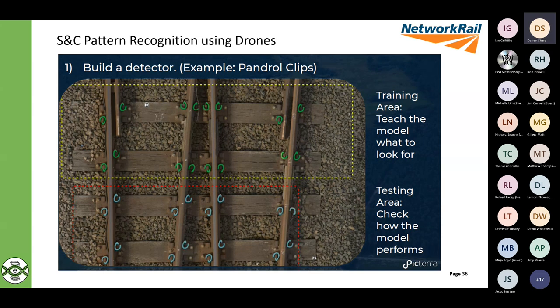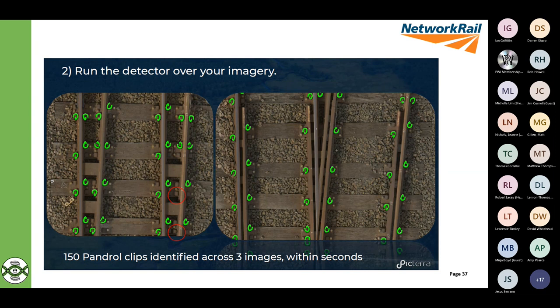Also did some pattern recognition work using drones. So we applied this afterwards to the footage taken from Colville sidings. The company Pictera produced a sort of detection model system. First of all, they trained the area to teach what we want to look for, and then they tested it to see that it was trained. They then ran the detection system over the imagery, and it points out the areas that are missing.